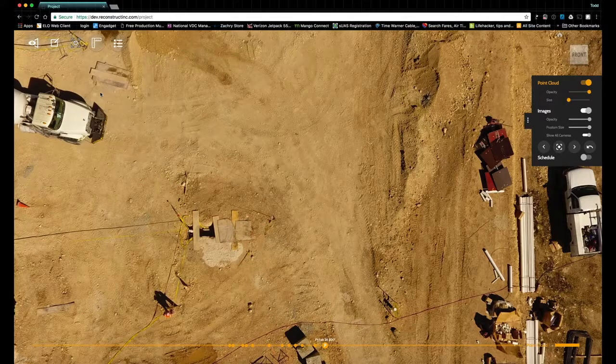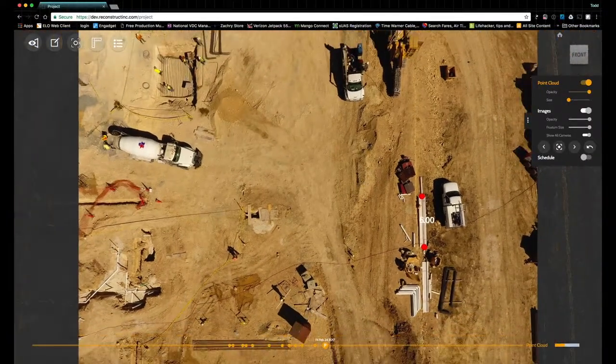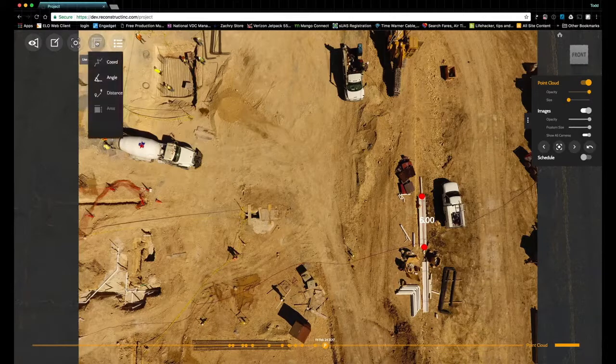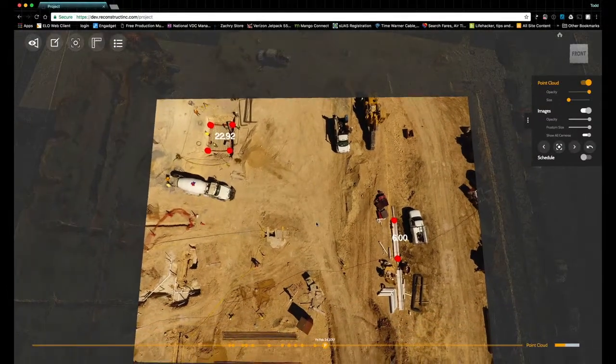Let's now select the distance tool from the measurement tool menu. Now I'll zoom out. And select the area tool from the measurement tool menu. As I navigate, you'll see that the measurements actually stay aligned with the point cloud.